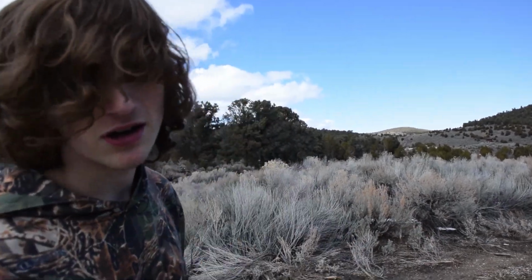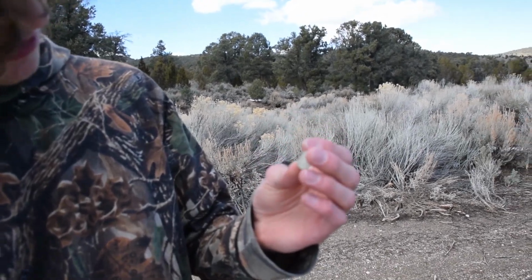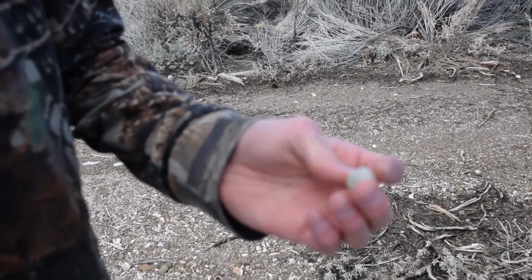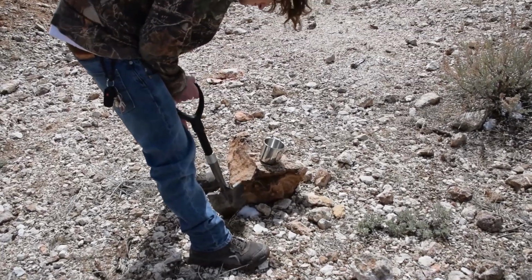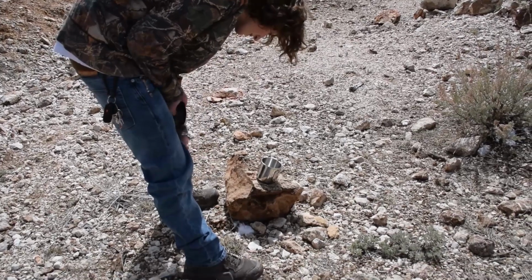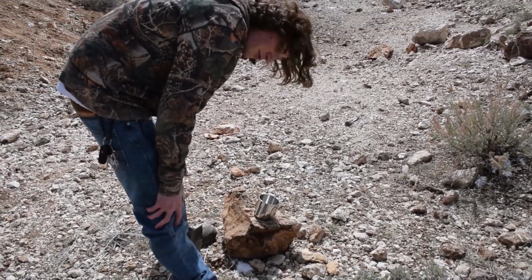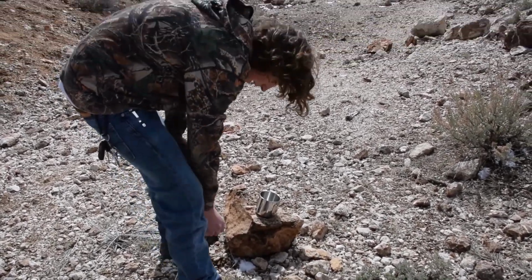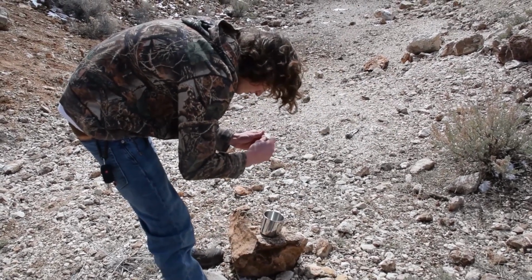Found what we're looking for. It's right there. It's slightly discolored by the sun, but it would be green fluorite. That was your base of operations? Mm-hmm. You're proud of that rock? A pile of crap leaning on this rock, like several pounds of gear.